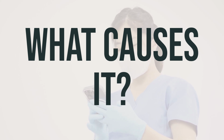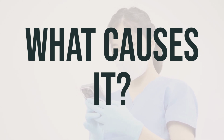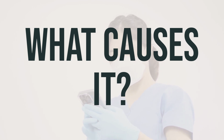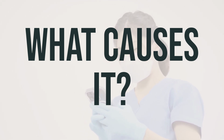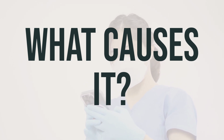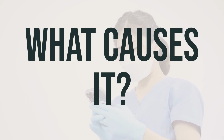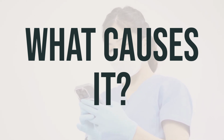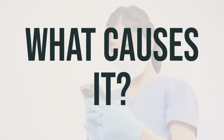The tiny filters in your kidneys, known as glomeruli, play a crucial role in cleaning your blood and maintaining your overall health. However, in the case of DDD and C3GN, these glomeruli become damaged, allowing proteins, red blood cells, and white blood cells to leak into your urine. This disruption in kidney function can eventually lead to kidney failure. Research suggests that DDD may have a greater impact on younger individuals compared to C3GN.